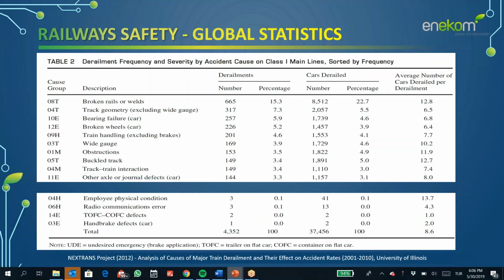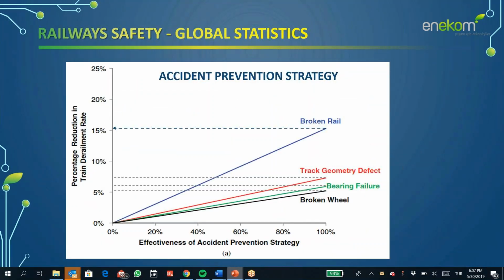Train accidents caused by track geometry issues, and its weight in this kind of train accidents is only half of the broken rail and weld-related ones. The consequence of this fact is obvious: the most important railway accident prevention strategy is putting an effective and precise broken rail and damaged rail detection technology into action.